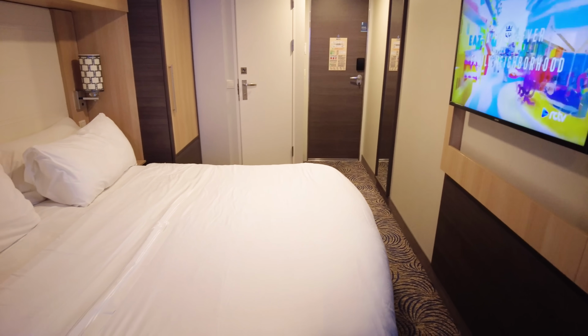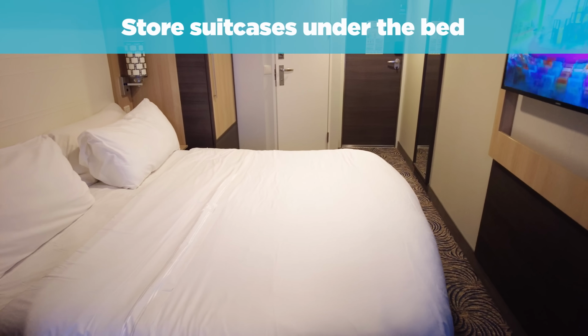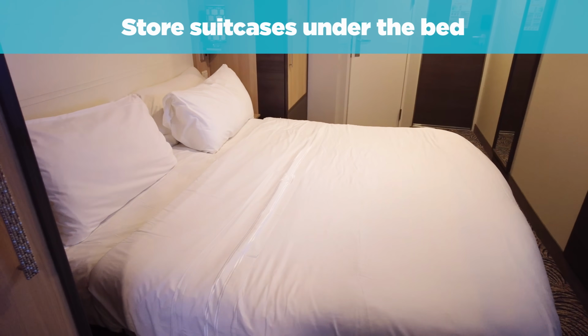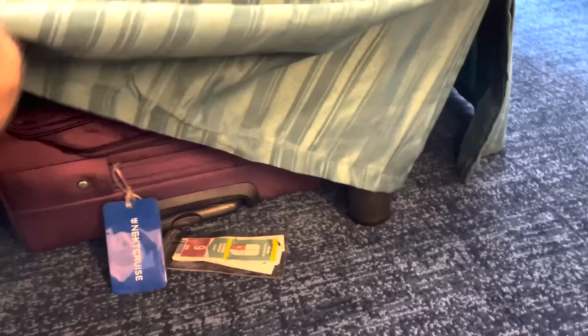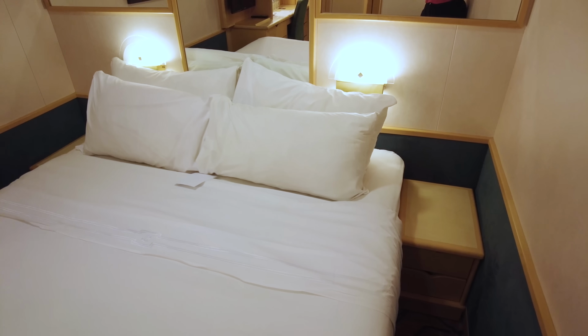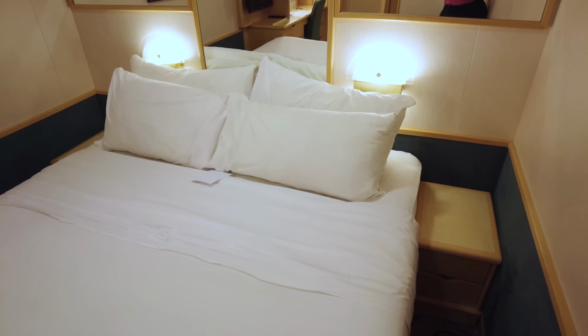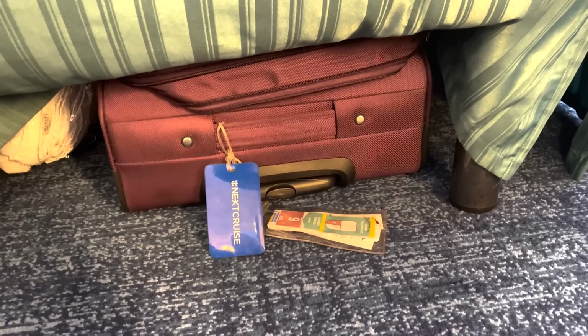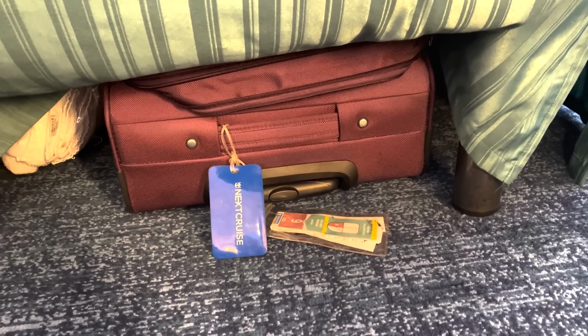Another really fun and popular hack for your cabin is to store your suitcases underneath your bed. Once you finish unpacking your bags, push them underneath your bed. This is a great place to keep them during your cruise, as you won't have to worry about tripping over them or having them roll around in your closet. Depending on how many people are in your room with you, and of course total number of suitcases you have, you may want to bring stacking suitcases. These pieces of luggage fit inside of one another, meaning there's less floor space taken up.